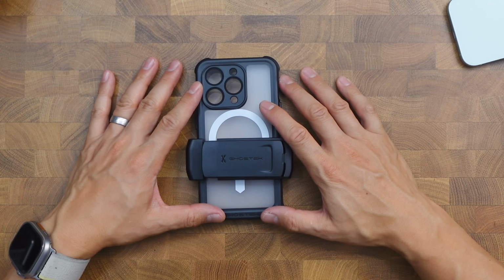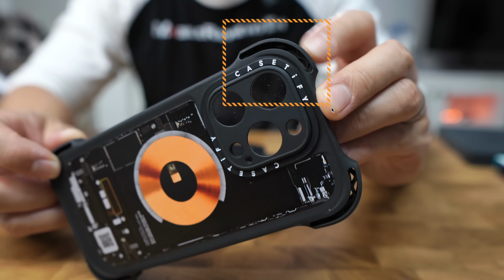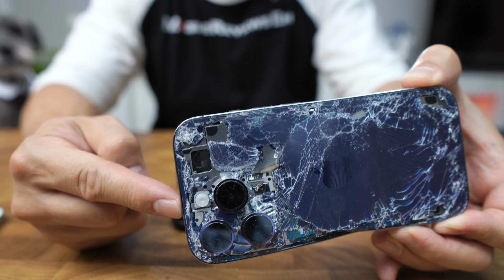Now, if you don't need a waterproof case, check out the Casetify Ultra Bounce. Like, check out the size of these corners. This thing is so rigid that your iPhone's not coming out of it. There's a camera lens protector, because in a really bad drop, that might happen. And the finish on this case is actually really nice.